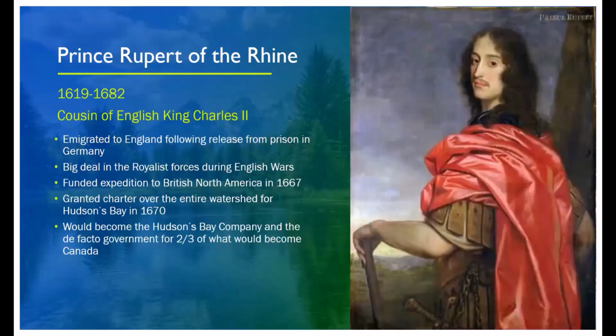Prince Rupert of the Rhine, cousin of English King Charles II. He was released from prison in Germany and ended up in England, where his cousin was. He was a big deal in the Royalist forces during the English wars. And he funded an expedition to British North America in 1667. I think he paid something like 120 pounds to outfit a ship. And they brought back furs that were worth something like 2,000 pounds. And it was a pretty good return on investment.